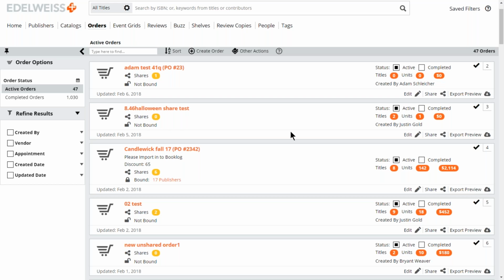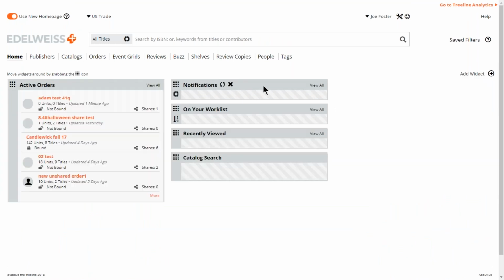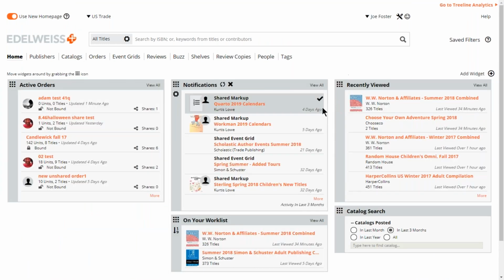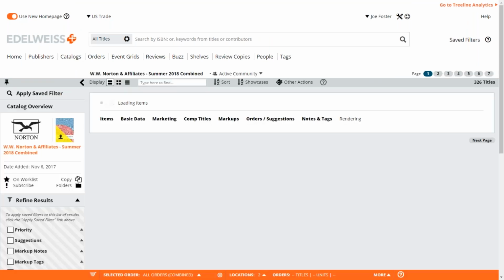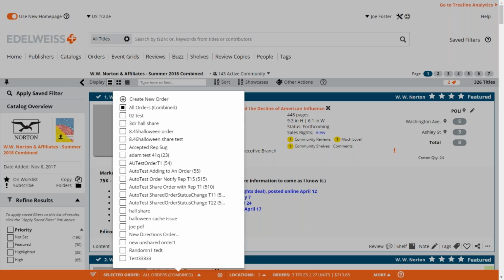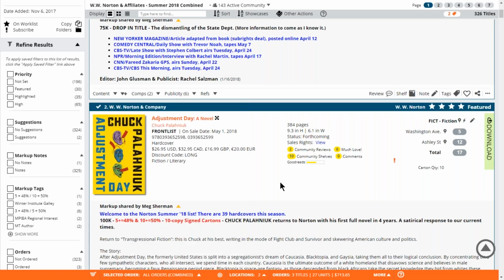And what that means, so I've marked that completed. So now if I go back into that Norton catalog, if I go to see my selected orders, that Norton order, the Norton summer 2018, is not listed in there because it's done, it's completed. So basically what that means is I'm not going to be able to add new titles to an old order. That's a good thing.